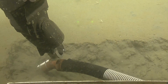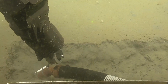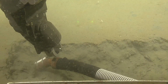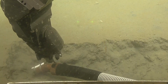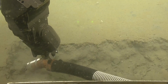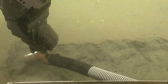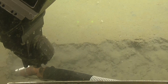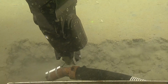Let's take a look at some of the slurp. We had a slurp sampler. We had this array of magnets, a Teflon device with a series of magnets all bolted to it, and we also had the scoop. The idea was you put this magnet down in there and try to pick up metallic pieces of meteorite on the seafloor.